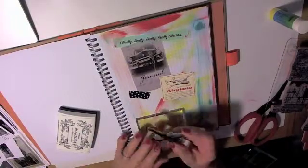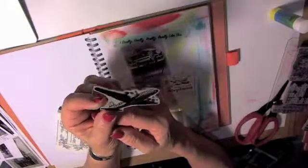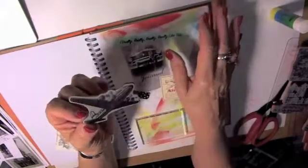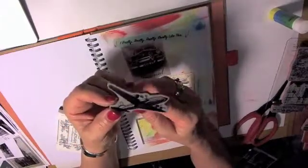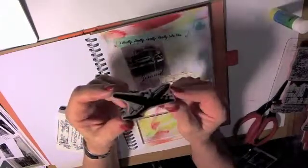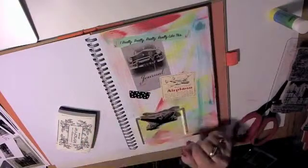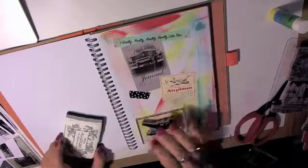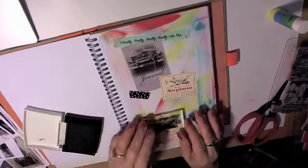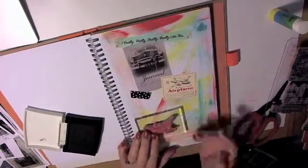Anyway, he has fabulous stamps and I'm in love with some of them, and I buy them and I mix them with my own things because I love them so much. And this is the airplane. And because I'm a pilot, and this picture is about an airplane that Jack is holding, I'm going to stamp it with that. In this video, I'm actually going to be using Tim Holtz stamps.